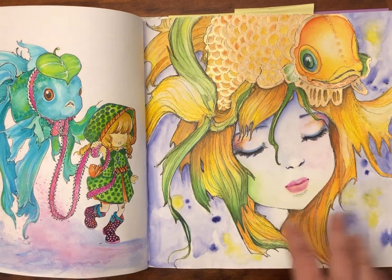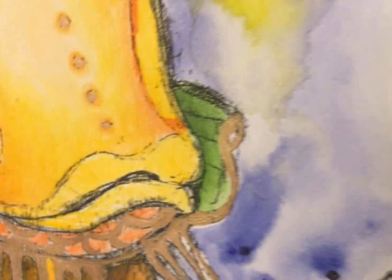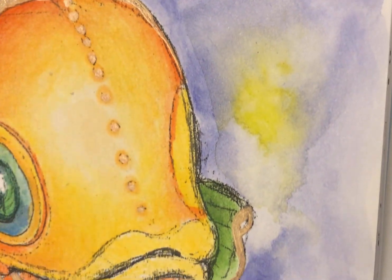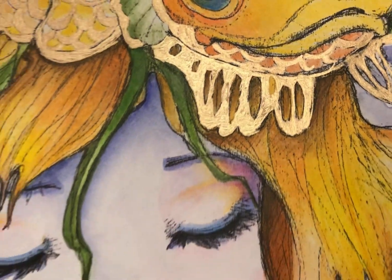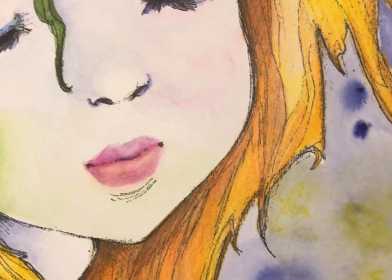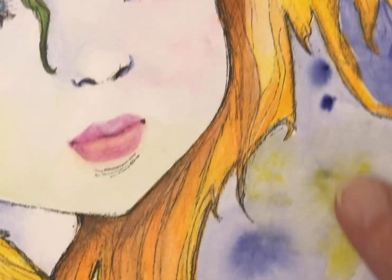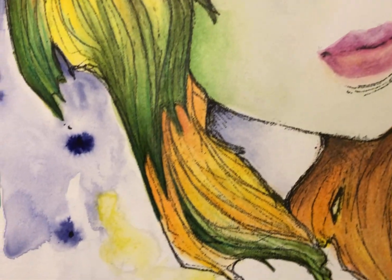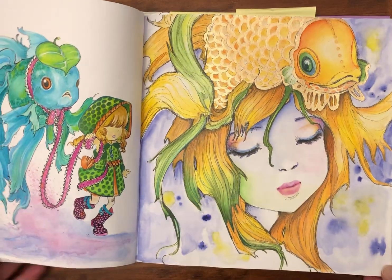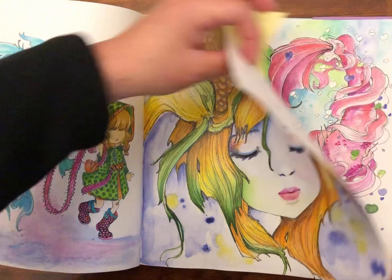Now, this was Derwent Inktense pencils with Crayola pencils. And there are some great watercolour, watery blends and washes and so on there. Lots of metallic sparkling there. Drop some quite undiluted pigment into there. Great sort of bleeding. I really like the way that that one turned out. The colour scheme as well, I really enjoyed.